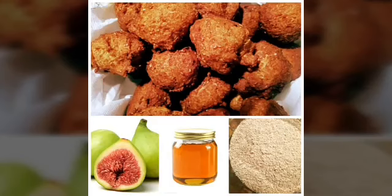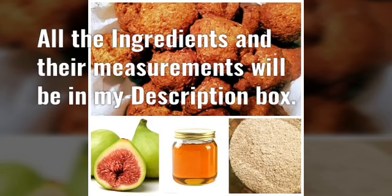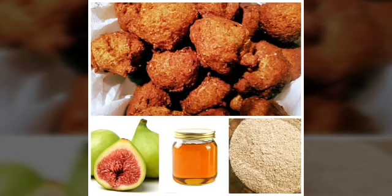Guys, wow, have you guys ever seen anything like this? Any recipe on buns made in this manner with these recipes that she just used to make these buns? I have never seen honey, figs and wheat flour being used to make buns. I sure can't wait to give these buns a bite.